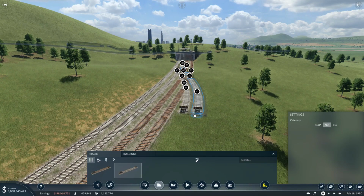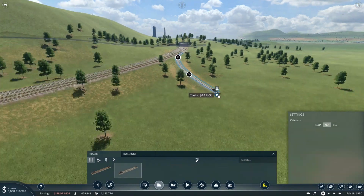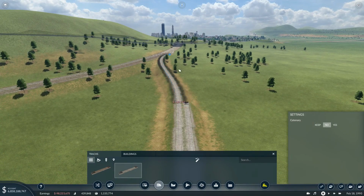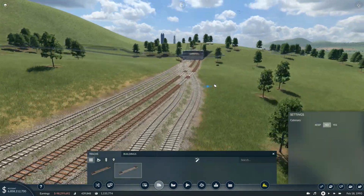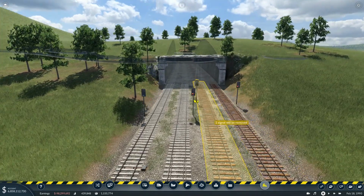That side it is then. So again, they're going to have these junctions where they're going to have to probably slow down. I mean, that's going to be really slow. I probably could have made that better. I just want to check. Yeah, it's all good.